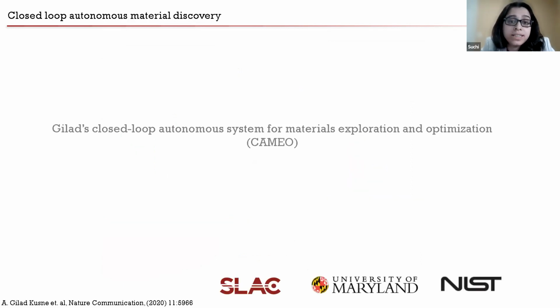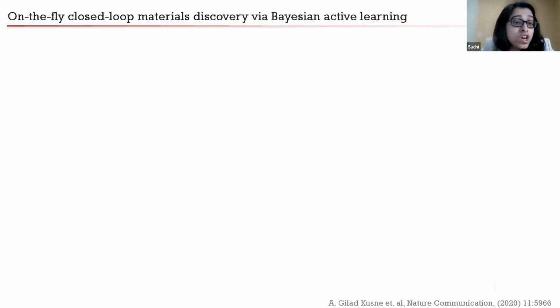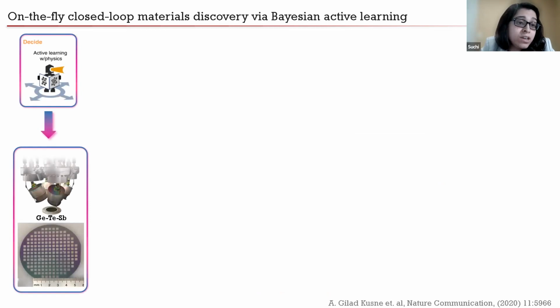The example I'm going to show you is Gilad's closed-loop autonomous system for material exploration and exploitation. Tomorrow, Gilad is going to talk about the part he worked on, but I'm going to talk about what we did at SLAC to find the composition with the largest difference in optical band gap in phase change material. If you look here, we use active learning with physics to guide the synthesis of the material.